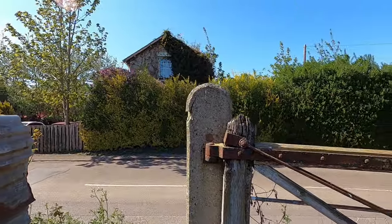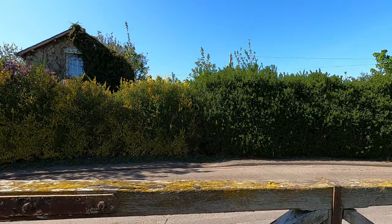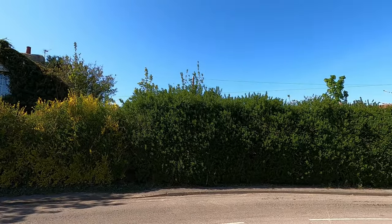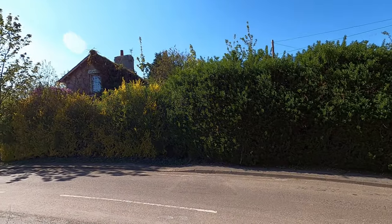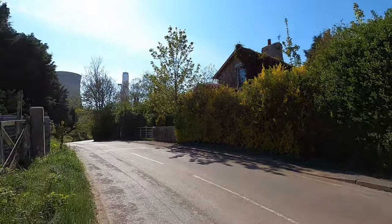That was probably an old railway building there. And there would have been another one on the opposite side, exactly the same. So let's get on here, we've got to follow the road for about 3 minutes and then take a bit of a right down there.